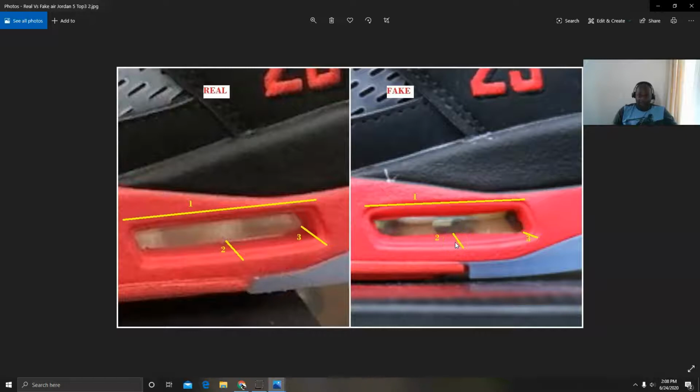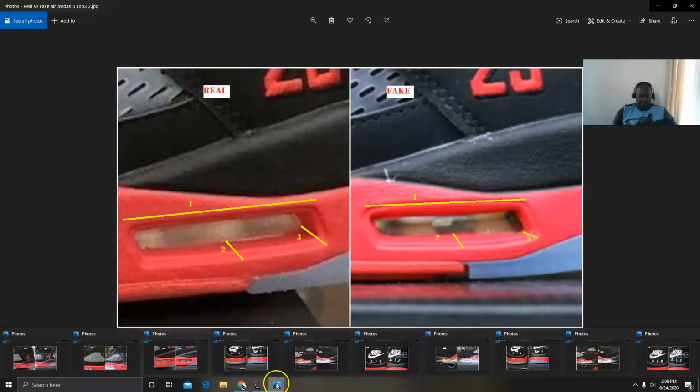Again, these two shoes are technically size 8.5. They should have the same features. And again, you can see the width of this air chamber. It's wider on the authentic, shorter on the fake ones. Let's go to the next thing.